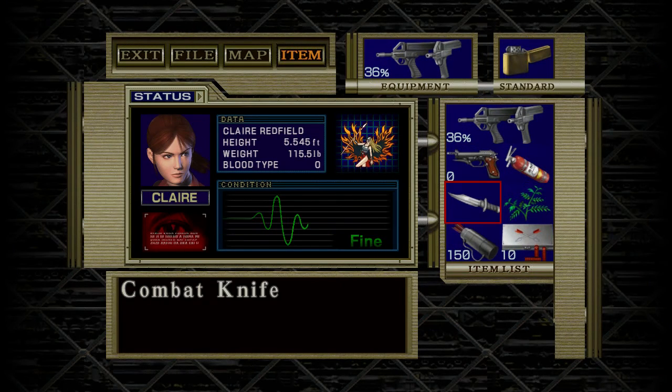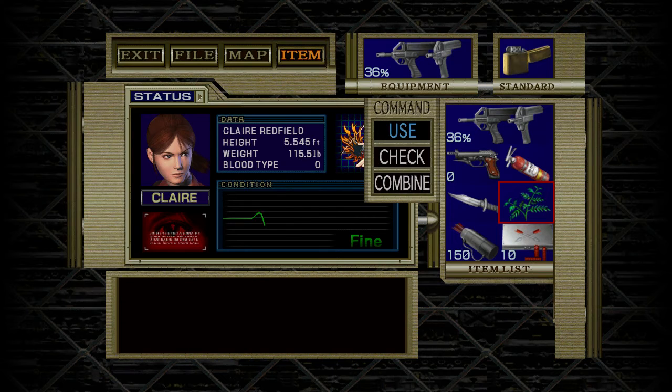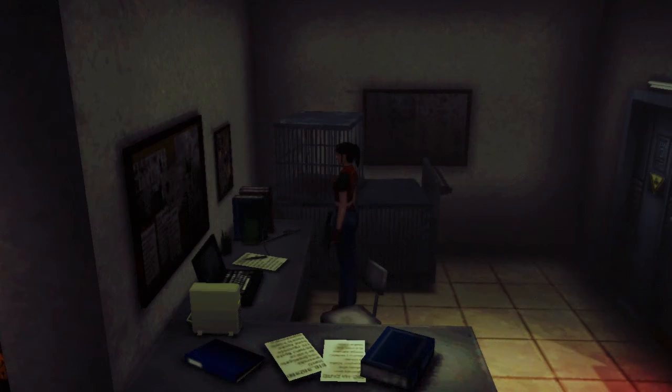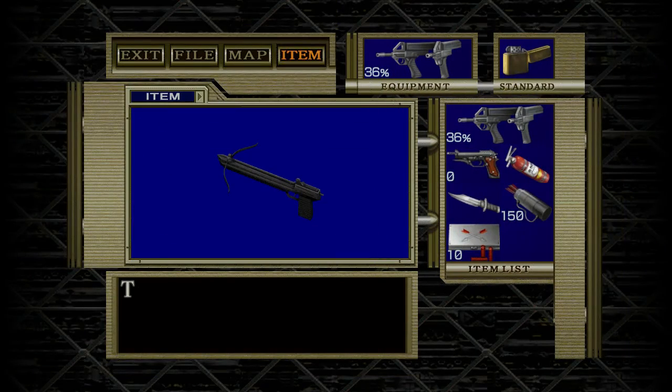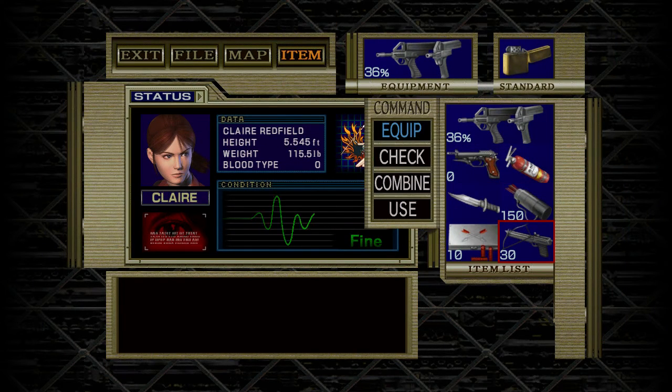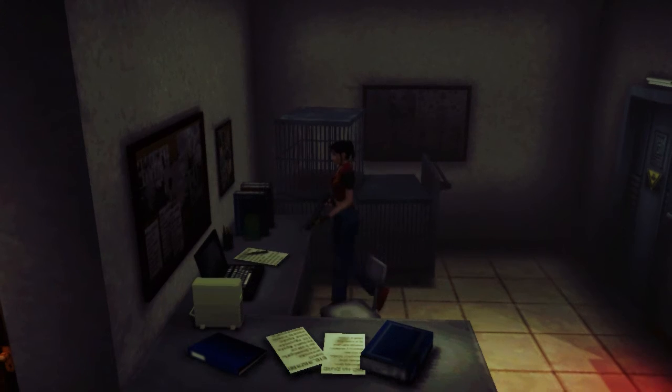Careless. Okay. I'm going to have to use this because I want to get rid of these here. I want to get rid of these, but I also want to move this out of the way too, but there's just... okay. No point. Okay, there we go. We need this. At long last, we have the bowgun equipped. We'll leave our machine guns for whenever.